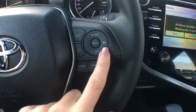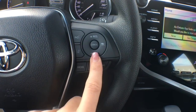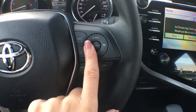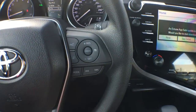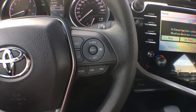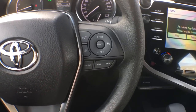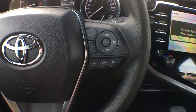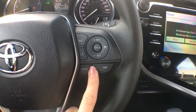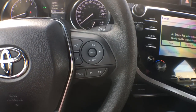Now, another thing to point out, this is the very first time since probably ever that the Camry has seen the cruise control on the steering wheel here instead of that little toggle down here. So that's pretty awesome. I prefer it this way. I know some people do like it the other way. I think this looks a lot more flush and sleek, but completely your discretion. We have our mode button down here, and we also have some controls for your audio.